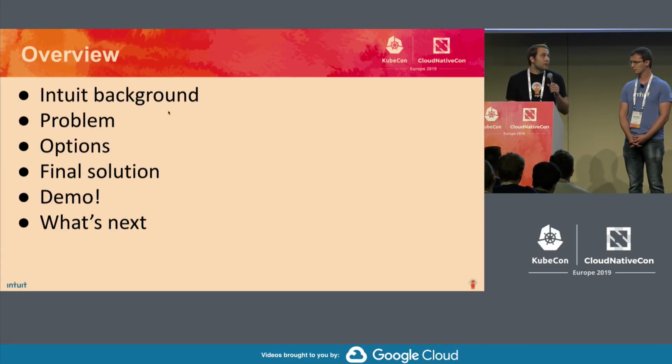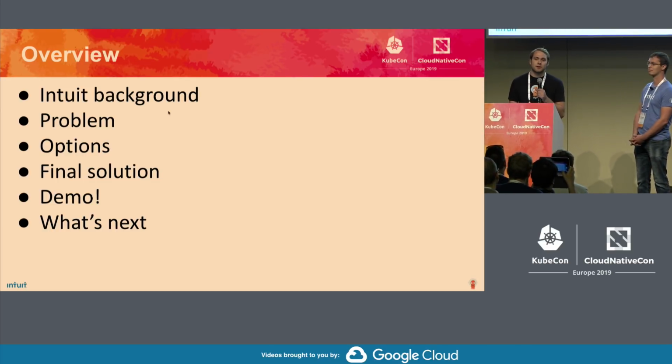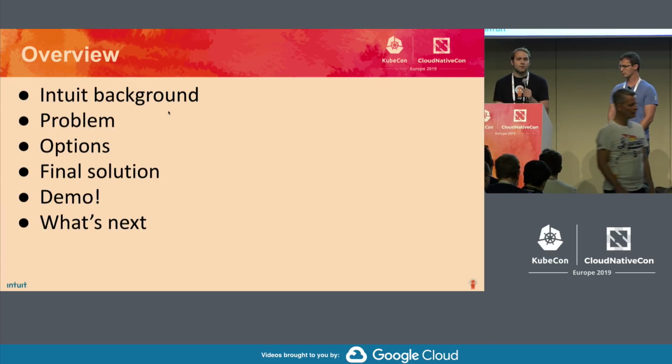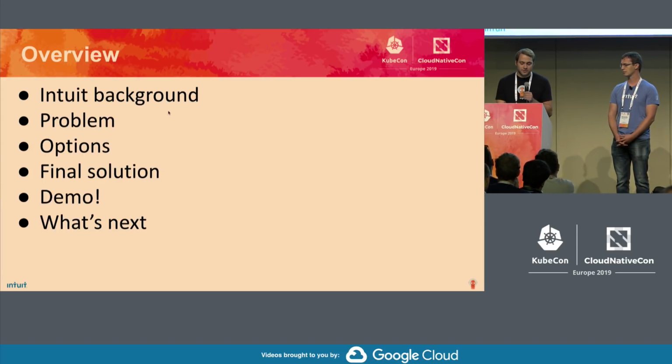So just a brief overview of the talk today. It's a classic presentation. We'll talk about Intuit and some of the engineering challenges that we have, especially in the context of deployments. Talk about some of the options that we came up with, or at least failed attempts, I should say, and then talk about our final solution, which offers a declarative way to do blue-green and Canary strategies.